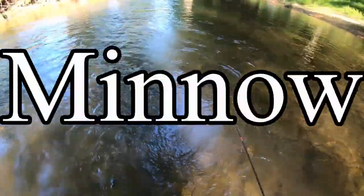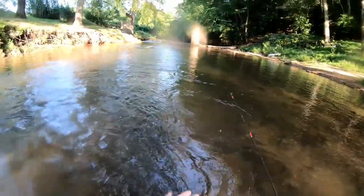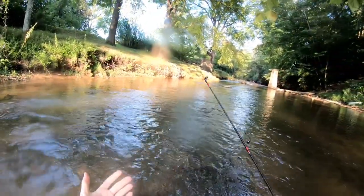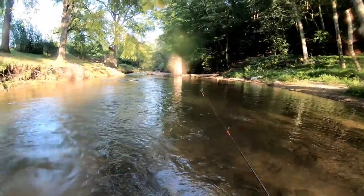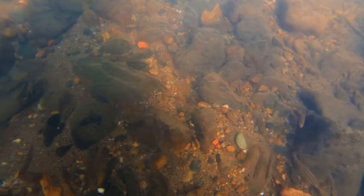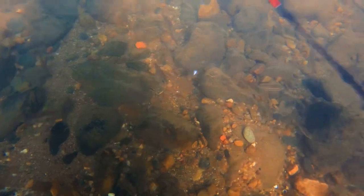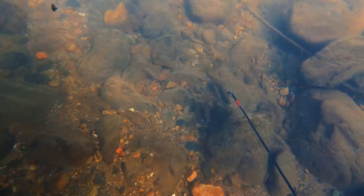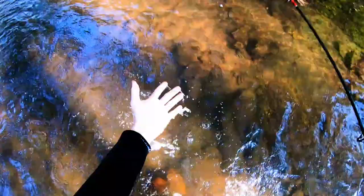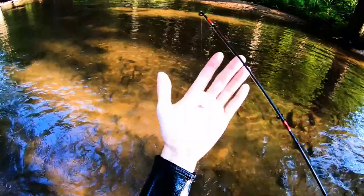All right, I just saw a cutlips down there. We're going to try and catch it. Usually when I go after cutlips, they go after the split shot instead of the bait, because I think it's a shiny snail. It's like, ooh, shiny snail! 10 times food! No, just go after the bait. That was the cutlips.